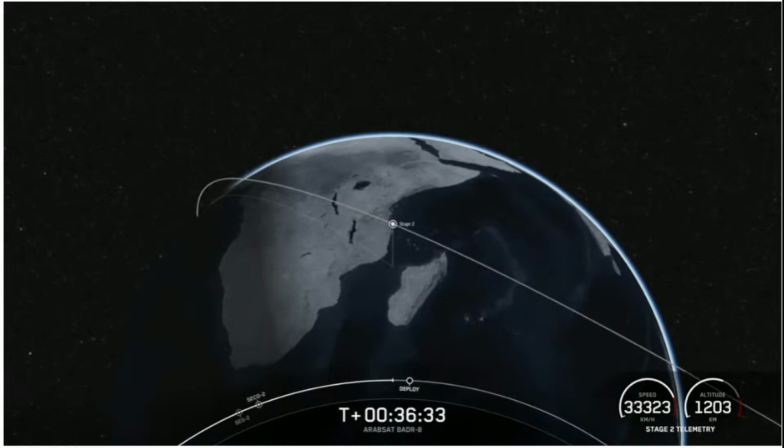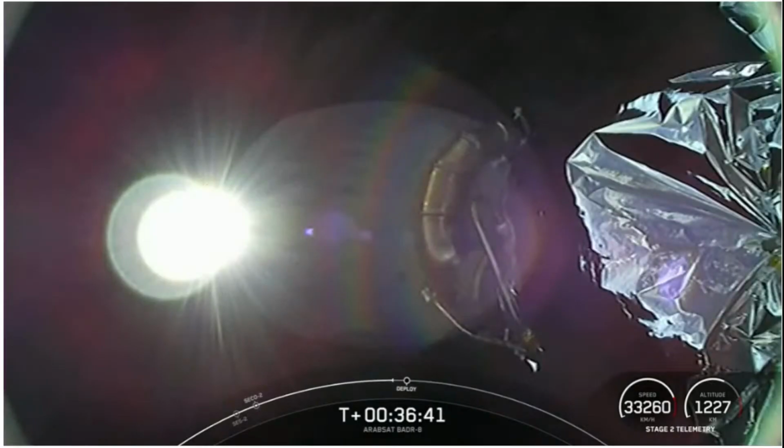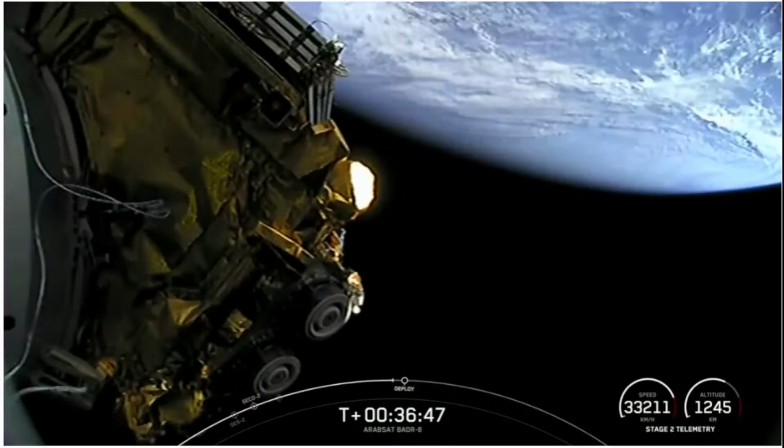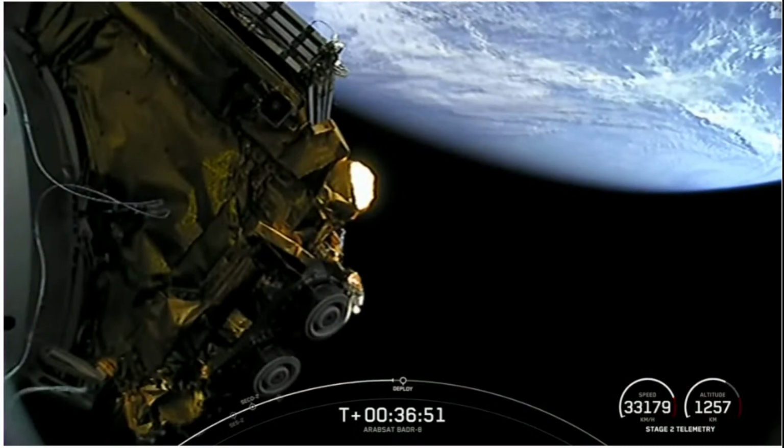Welcome back to the ARABSAT Badr8 launch webcast. We've had a successful mission so far, with liftoff at 12:30 a.m. Eastern, the successful landing of our first stage, and 2 relights and shutdowns of our second stage engine. Now we're coming up on our last major milestone, which is payload deployment, and that should happen here in just about 20 seconds.